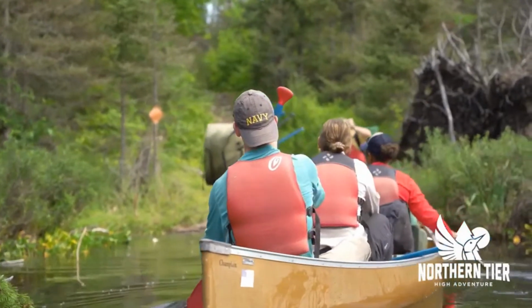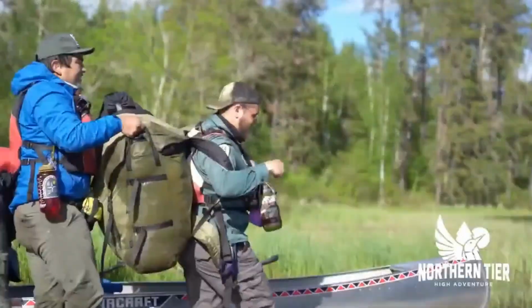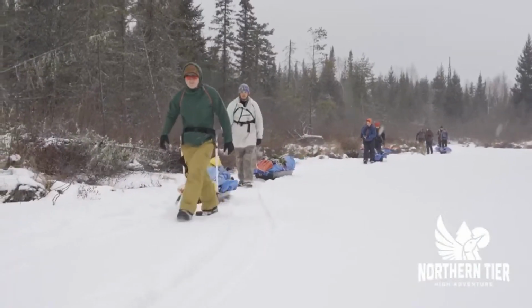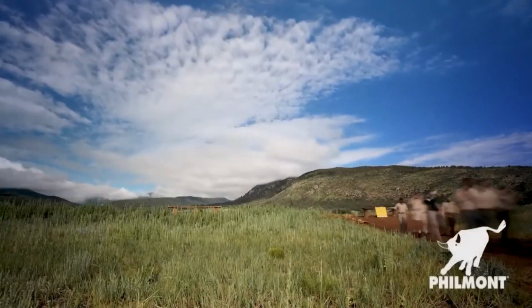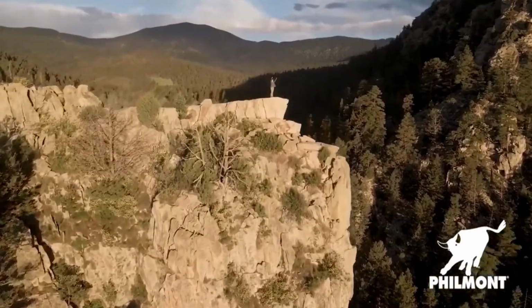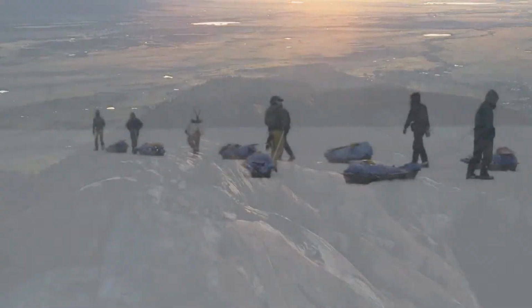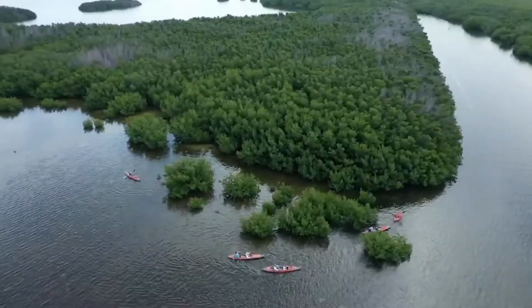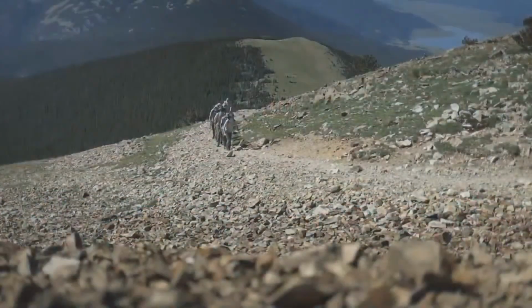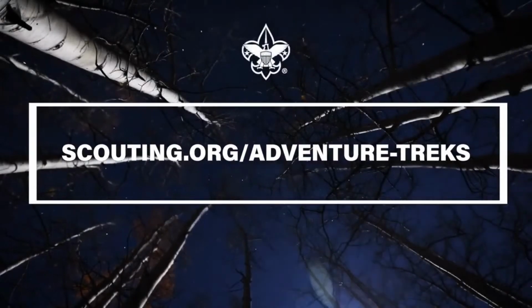Northern Tier is located on the boundary waters between Minnesota and the Canadian border. Whether you choose to embark on a serene canoe trip during the summer or an epic dog sledding adventure in the winter, Northern Tier is the perfect destination. Philmont Scout Ranch in New Mexico offers opportunities for backpacking and horseback treks in the eastern edge of the Rocky Mountains. Over the past 75 years, it has been a life-changing experience for millions of scouts. These 4 bases provide unique and amazing opportunities for world-class, high-adventure activities that are only available to members of the BSA. To join us and experience the adventure of a lifetime, visit scouting.org/adventure-treks.